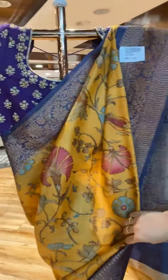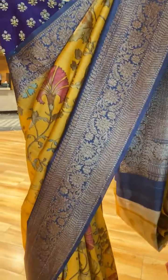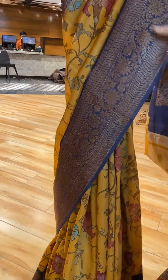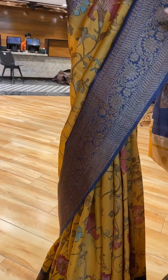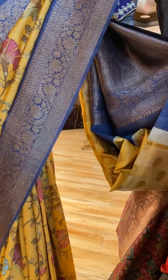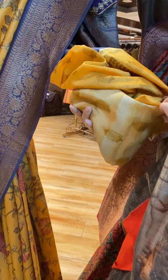One more beautiful saree. Very pretty. Tussar matka. Printed florals. Lovely Banarasi style border with floral vines. And this is the pallu, cross lines, and this is the blouse, self color, buttas, and border.